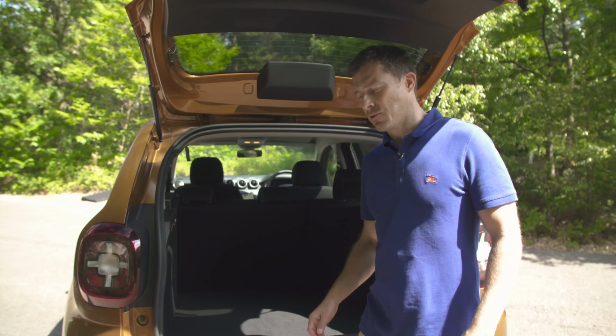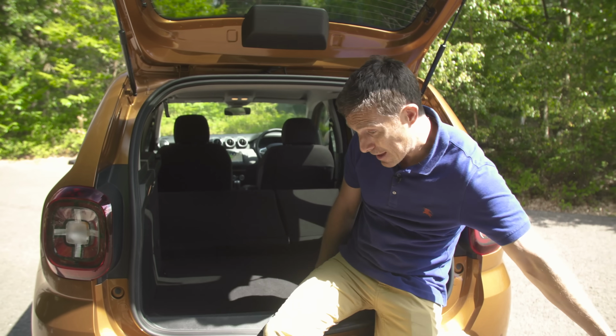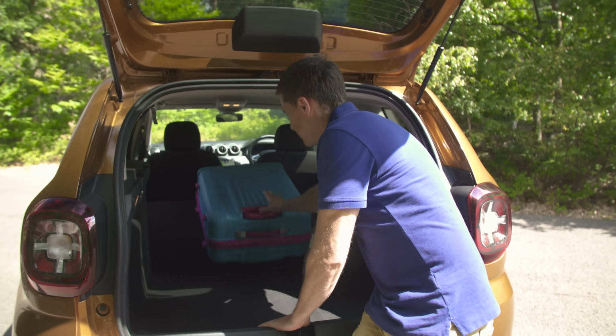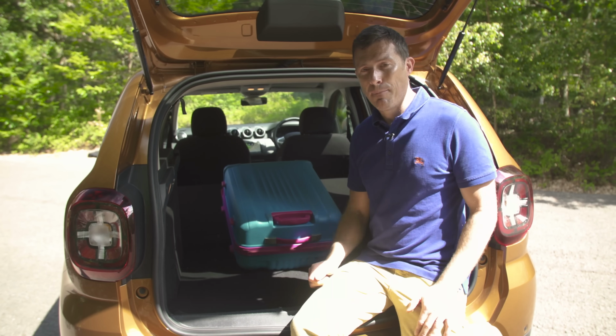Another thing I'm not so impressed with is the fact that when you fold down the rear seats, they don't lie completely flat. And you can probably see there's a bit of a ridge there, which makes it a pain if you're trying to slide heavier items to the front of the car like that. So yeah, they'll end up sliding back down. Now, if you have the entry-level car, it doesn't actually have split folding rear seats, it's just one bench.